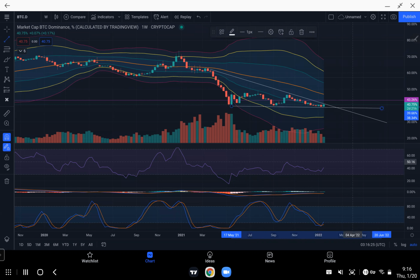All right. This is what I see right here. That is a descending triangle. And we are reaching the end of it. A descending triangle has a higher probability of breaking to the downside. If this breaks to the downside, we are going to see the biggest altcoin season in the history of cryptocurrency. And this is not far-fetched because of everything that's happening in the metaverse and NFT, right? This is very possible.